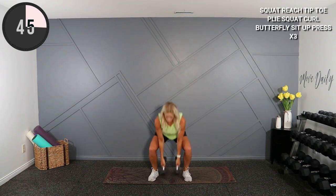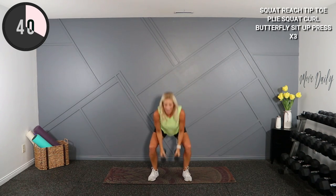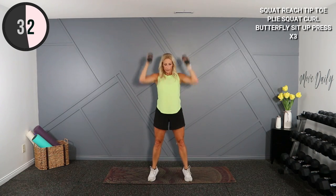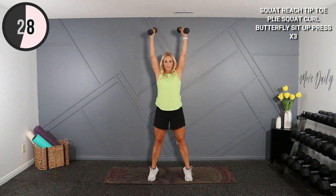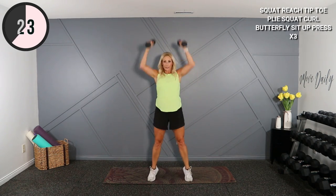This will get the heart rate up because of the speed. All right, drop and drive and drop. Up to your tiptoes too. Let's get a little calf action in there, why don't we? Right up to the tiptoe, let's go.